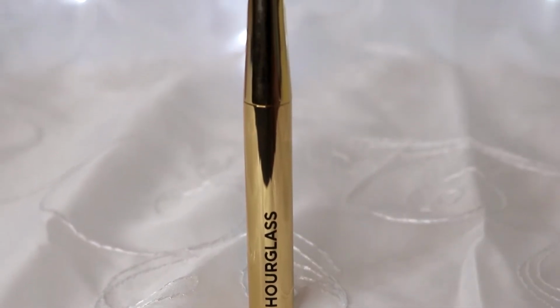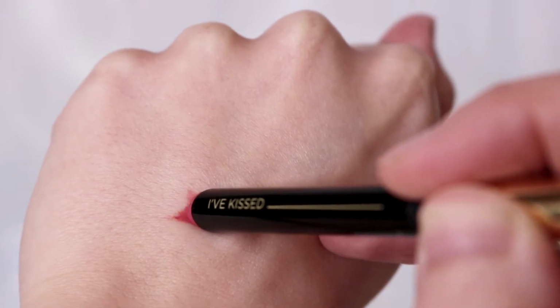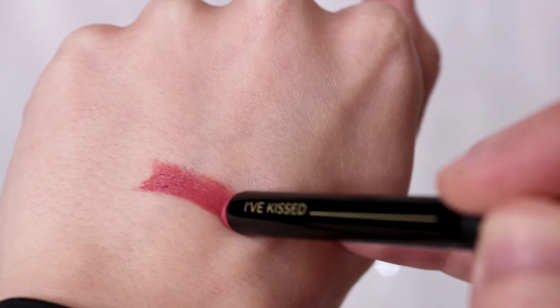My final favorite is a little pricey. It is a $34 lipstick. If you have to buy the container, if you just need to get the refill, it's not as expensive, but still expensive. This is from Hourglass. It's got a long name, so I have it in front of me. It is their ultra slim high intensity refillable lipstick.